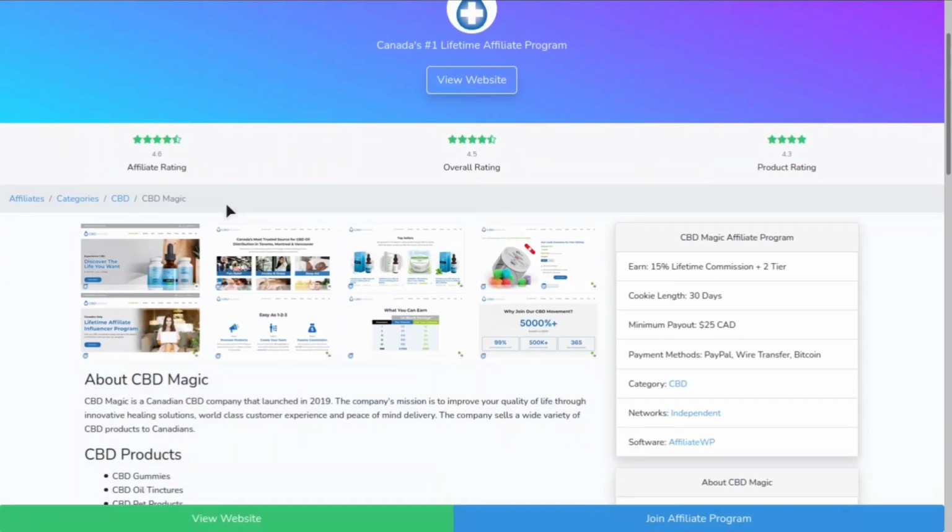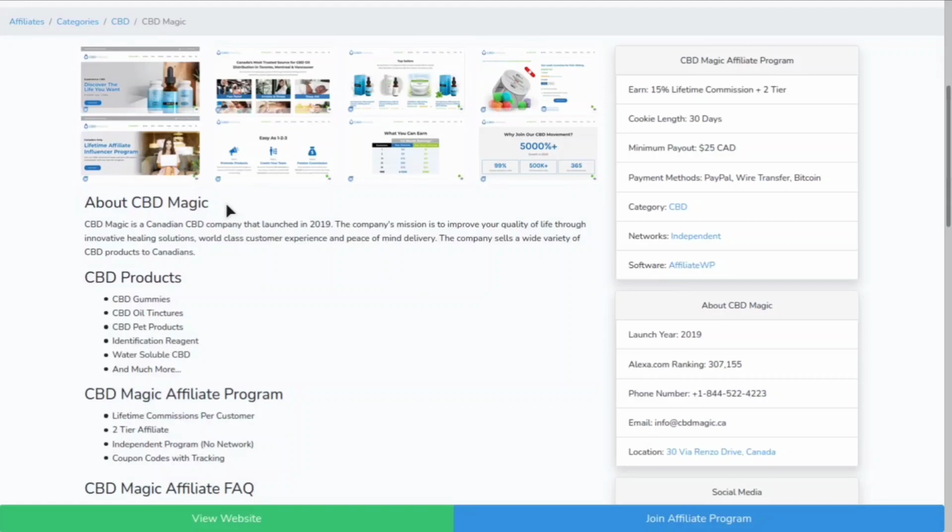You don't need to be from Canada to promote it. However, they only ship to Canadian customers. Hopefully in the future, they expand to more countries.